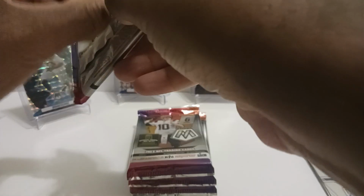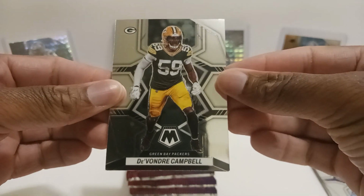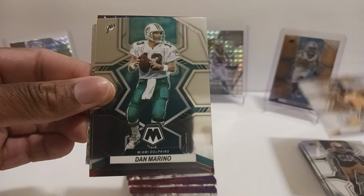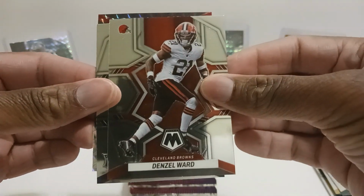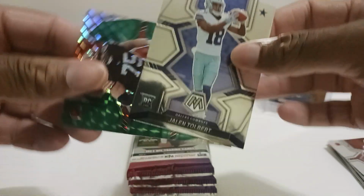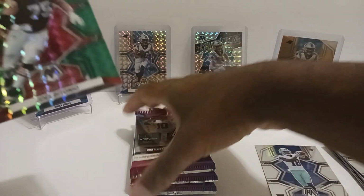All right, next pack. See that kit reporter in the back. I'll just remove it. We got a Devontae Campbell for the Green Bay Packers. Might have to hold that for Jazambi. Got a Joe Green, got a Dan Marino, got a Denzel Ward. And I think we know it's a green. Then we have our first rookie out of the bunch, Jalen Tolbert. And our red is going to be, oops, damn, I'm dropping these cards. Nope, all right, we good.